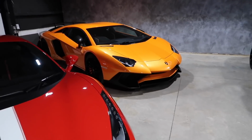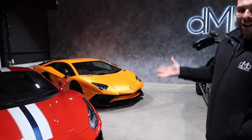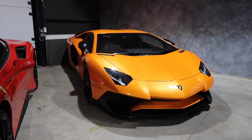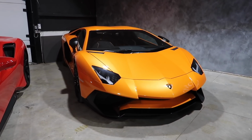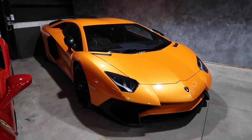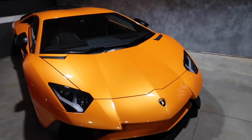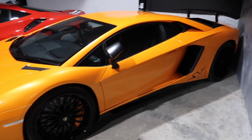Tell us about SVs. How are these doing? Well, I think the SVs are generally very, very good. I mean, they've obviously come down a little bit in price over the last couple of years. That one's a beautiful example. It's just a 1565 plate. It's only done 2,000 miles, and it's fully serviced. That is a really lovely car.